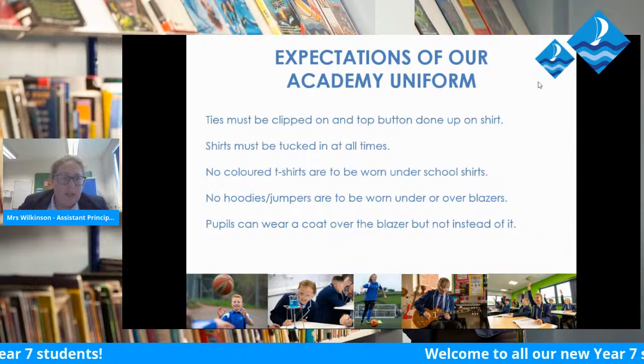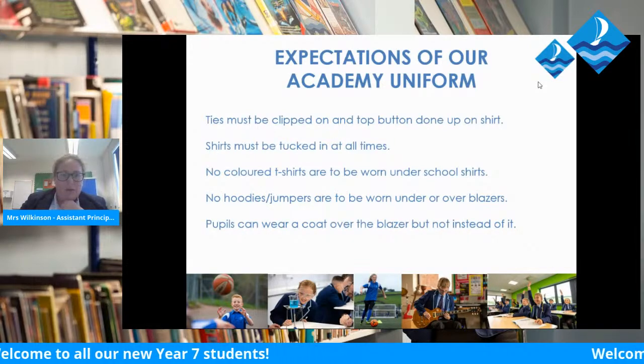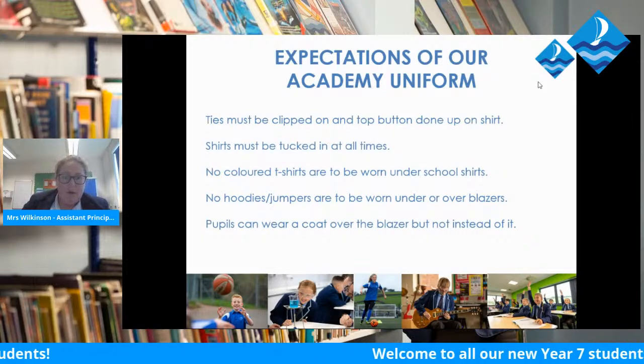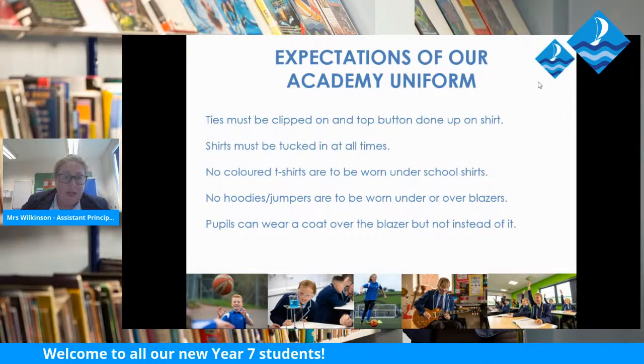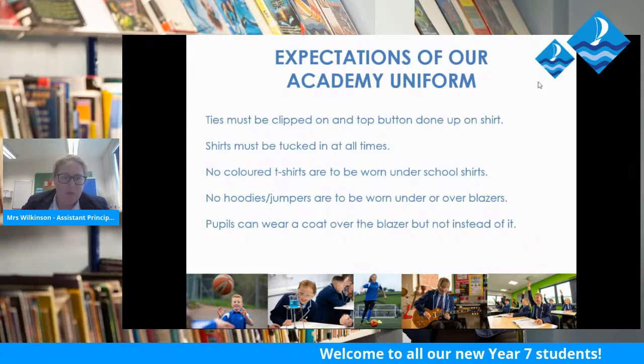Okay, the last things that I'm going to talk about are the academy uniform. Now, you would have seen your siblings, if you've got siblings here at the academy, coming to school in their uniform, and you'll see that we've now got a house tie. So it might be that you've got a red, a yellow, or a blue tie. So what we are asking all the time is that students are looking as smart as they possibly can, with your tie done up properly, shirts tucked in, making sure that you don't bring any hoodies or jumpers into school, because we do not allow that, okay?